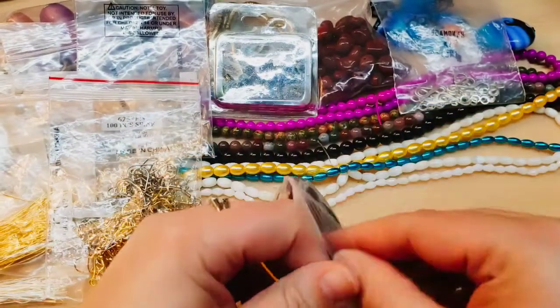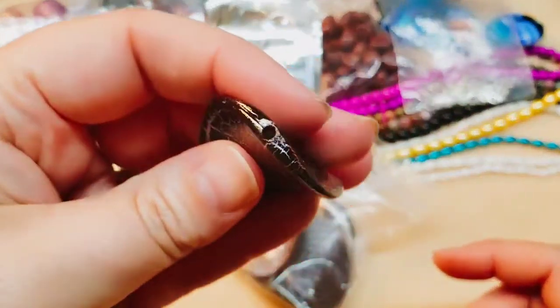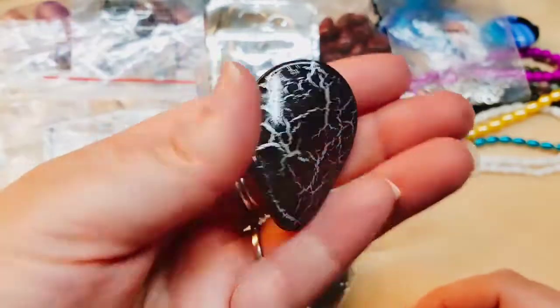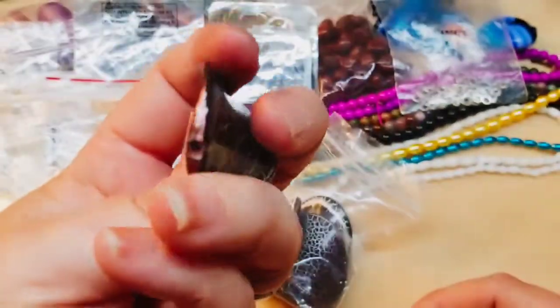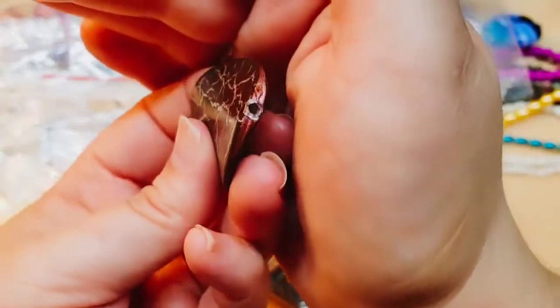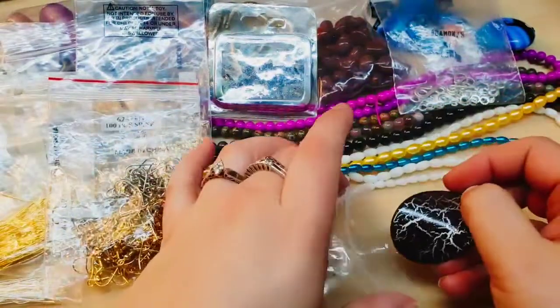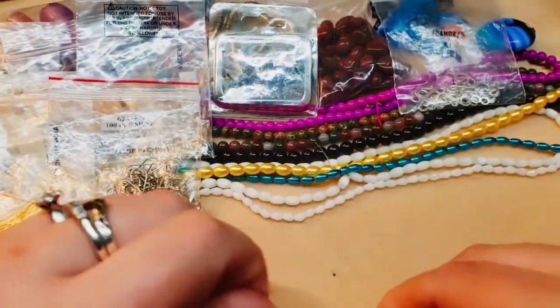And some of these really large acrylic beads. They're actually a garnet color, but you can't see it very well. On camera, it really looks like it's black, but it's not. It's a garnet. You can tell a little more at the holes. So, see the garnet? And there are several in here.